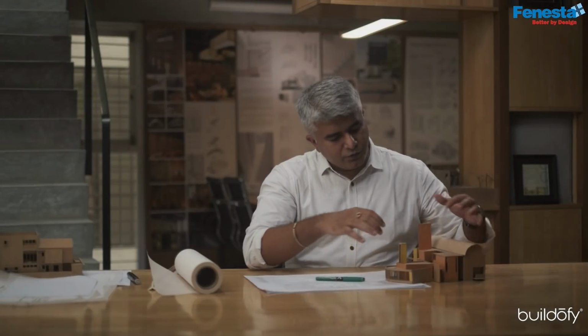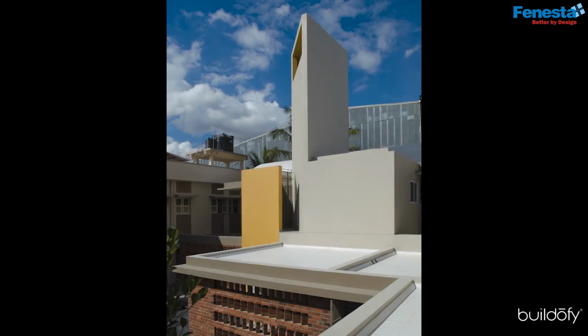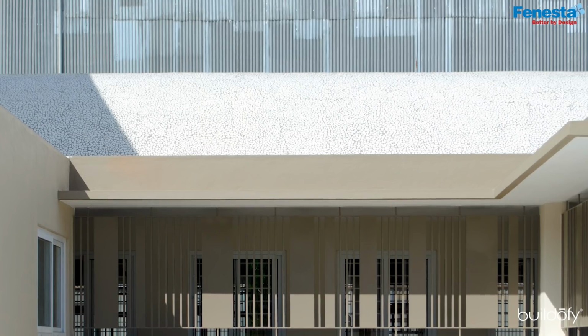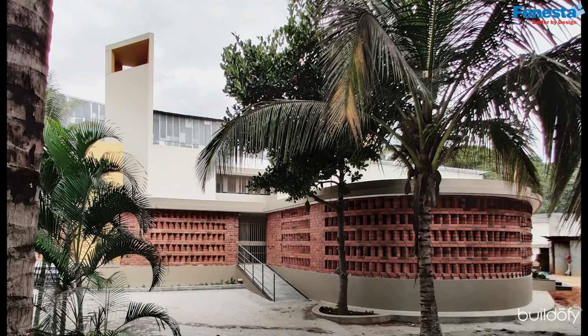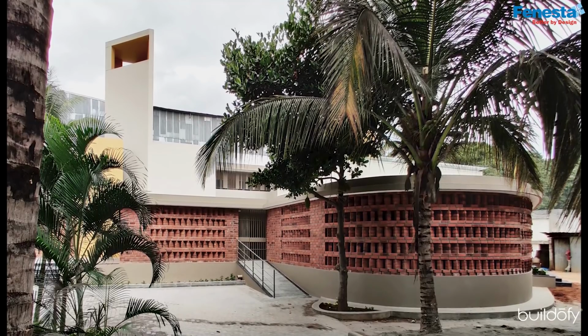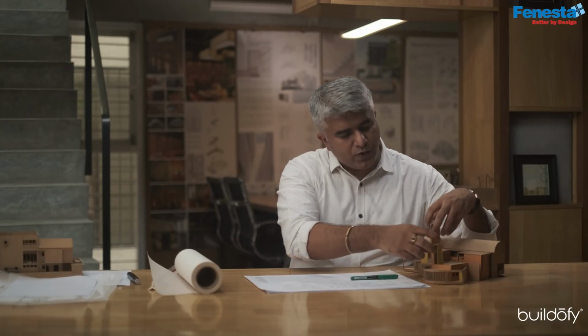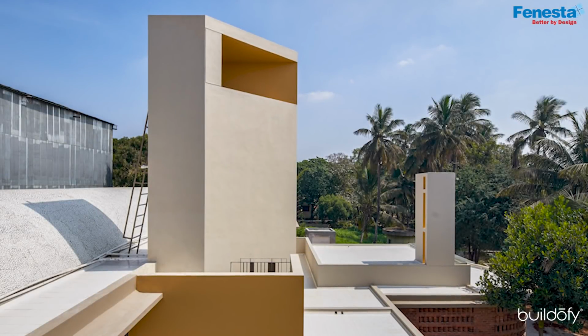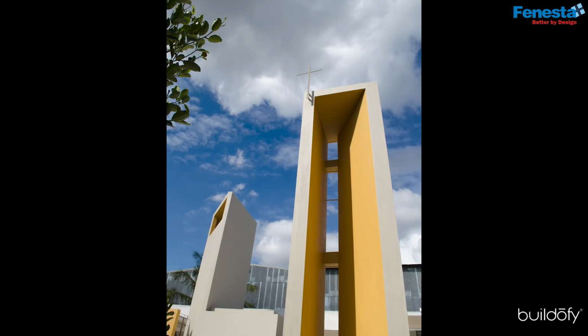In terms of color, we used a very neutral palette of beige on the main structure, and we have this white China mosaic on the vault, and we have an apron of brick wall around the chapel and at the entrance foyer. We thought it would be nice to highlight these two towers, so we got them painted in a bright ochre color.